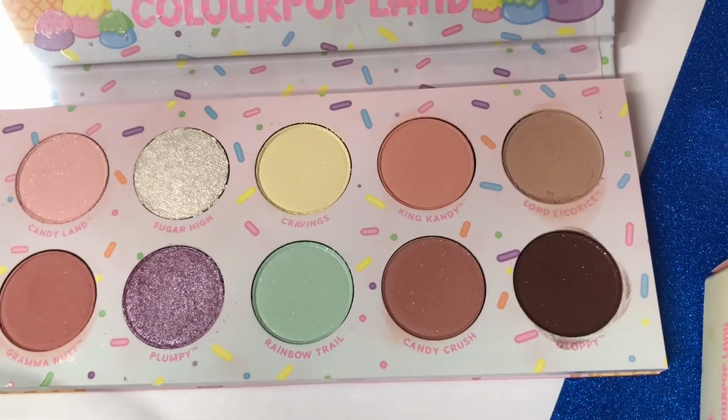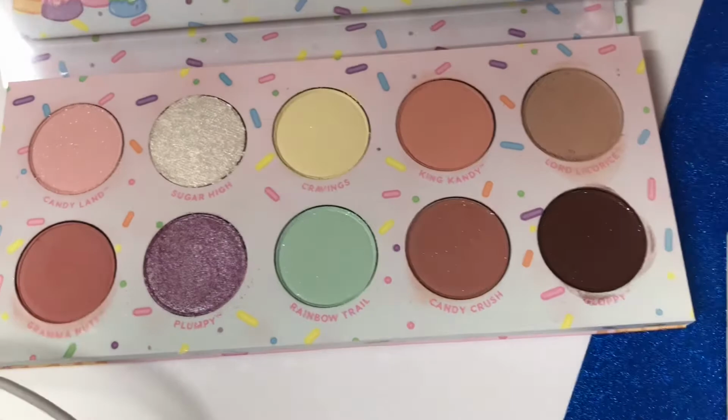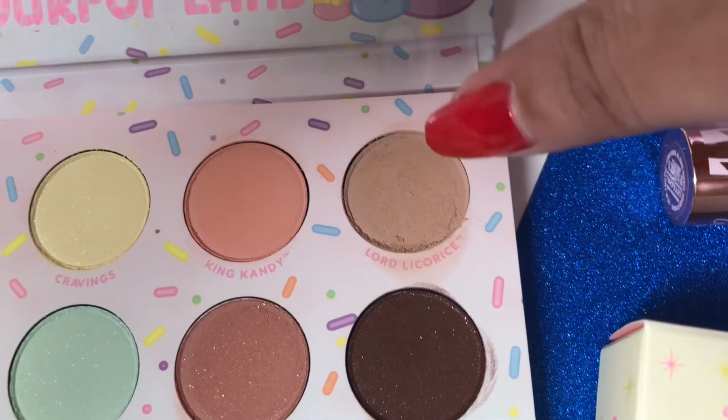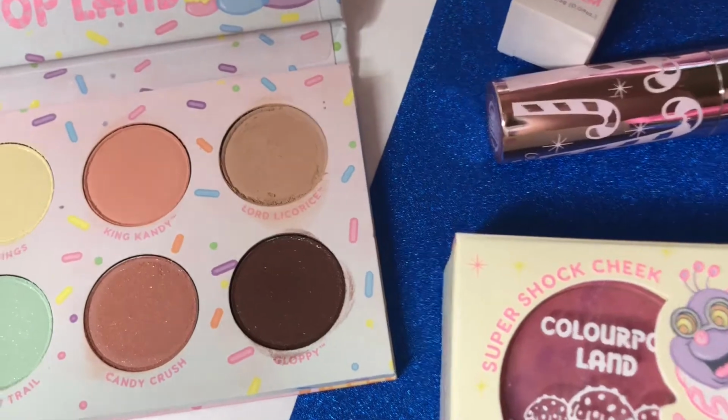The ones that definitely had some glitter when I was trying to swatch were Candyland, Candy Crush, and Gloppy. But as you can see, some of them, when you try to dip your finger, they automatically go like that. It's a little bit chalky in a way. That one.